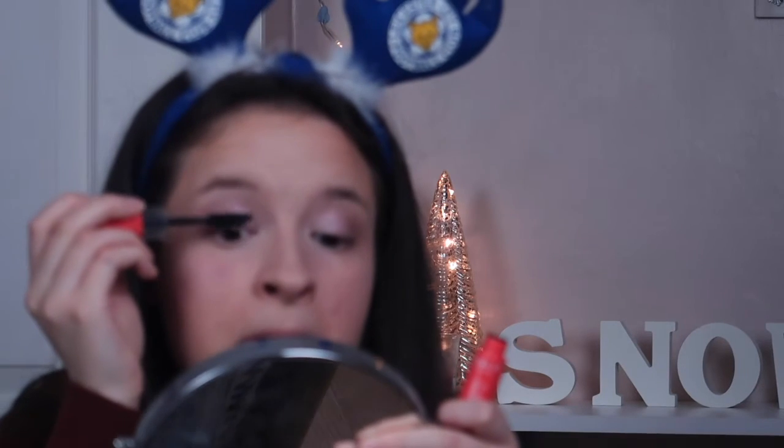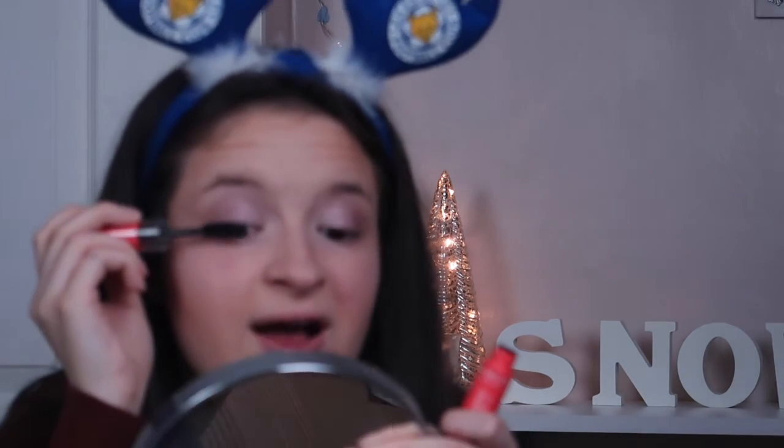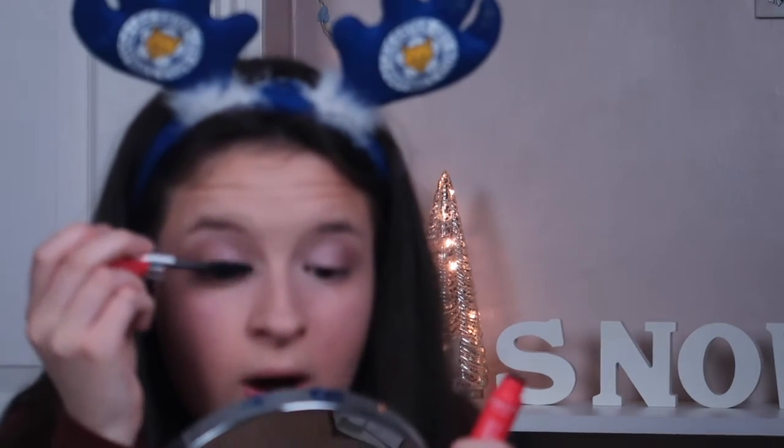So the mascara is the Never Ending Story Lengthening Mascara and the shade is Carbon Black. I'm pretty sure they had like black, carbon black, black brown and waterproof, but I wanted to get the darkest one. So I've already curled my eyelashes before then because I can't put any mascara on without curling my eyelashes because they're so flat. This is quite nice actually.